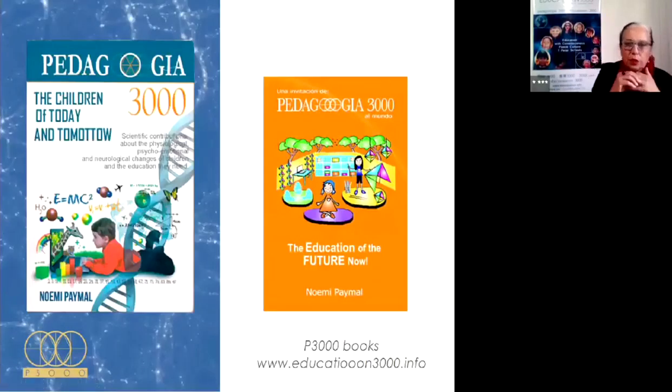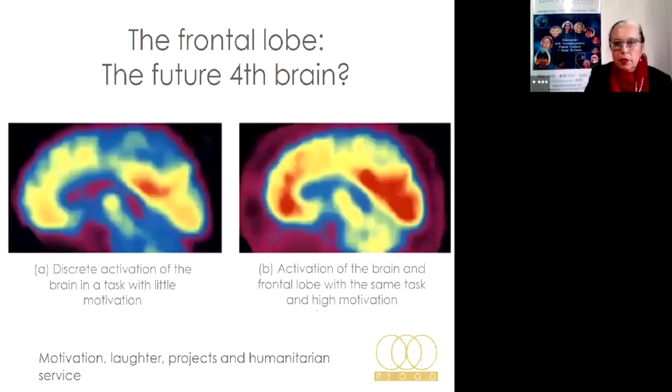I recommend two books. They're in English. You can find them on the website Education3000.info, education with three zeros. One is Children of Today and Tomorrow, and that's a scientific approach on all the characteristics of the children and what kind of education they do need. The other book is called The Education of the Future Now, and it's on the same website, education3000.info. It will be great because it will give more information about this amazing subject and how to build up this new education we need so much.